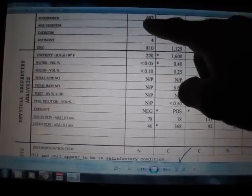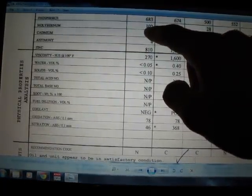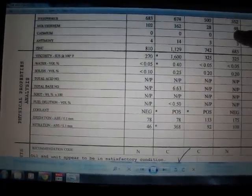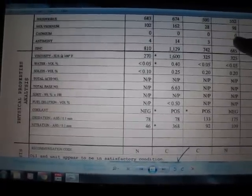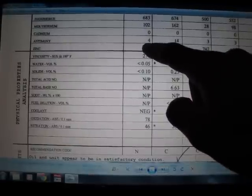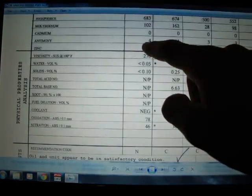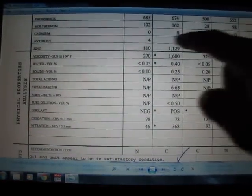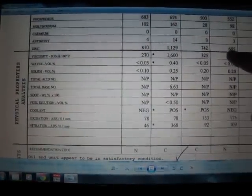Phosphorus, 683. Phosphorus, 552. And this word is molybdenum. 102 parts per million and 98 parts per million. Cadmium, 0 parts per million, 0 parts per million. Antimony, 4 parts per million, 3 parts per million. Zinc, 810 parts per million, 685 parts per million.